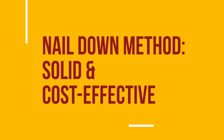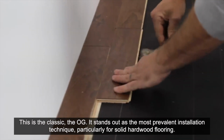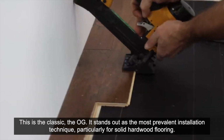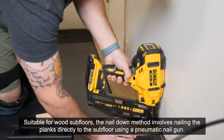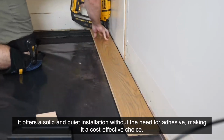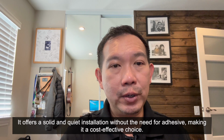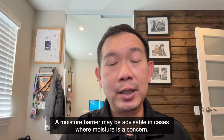Third one, nail-down method, solid and cost-effective. This is the classic, the OG. It stands out as the most prevalent installation technique, particularly for solid hardwood flooring. Suitable for wood subfloors, the nail-down method involves nailing the planks directly to the subfloor using a pneumatic nail gun. It offers a solid and quiet installation without the need of an adhesive, making it a cost-effective choice. A moisture barrier may be advisable in cases where moisture is a concern.